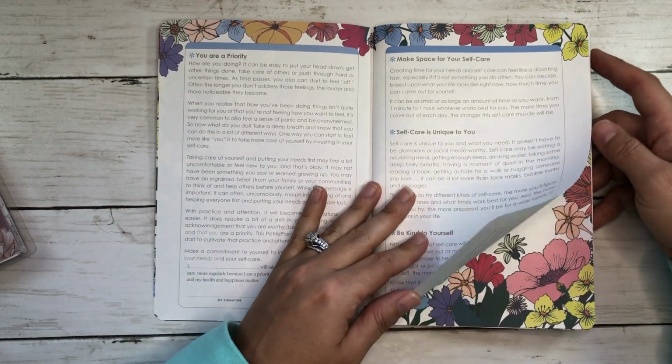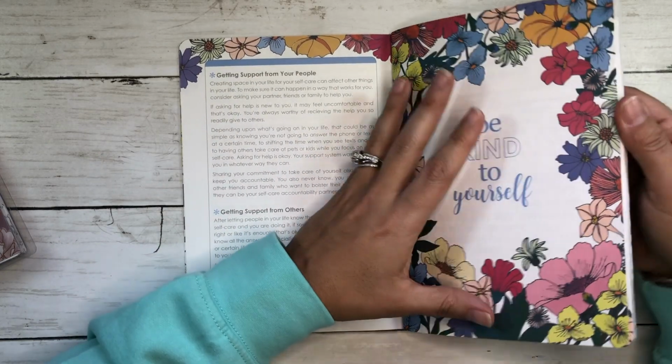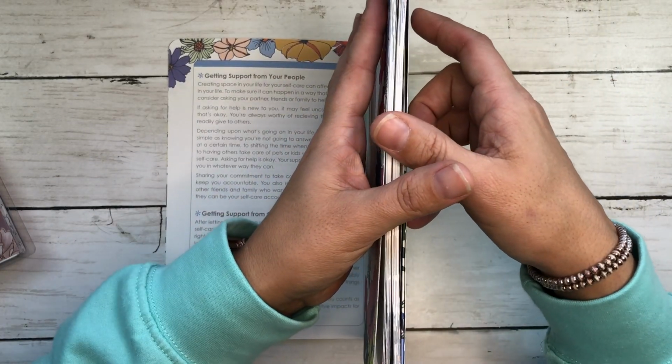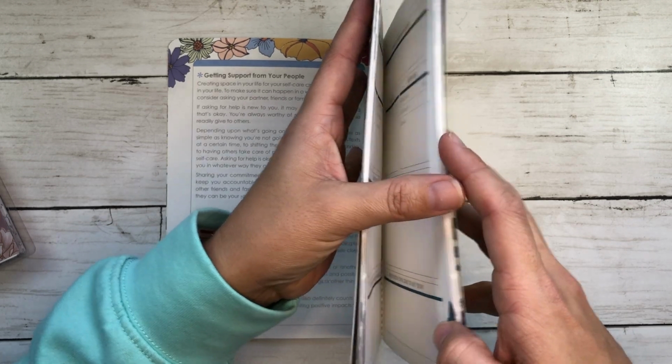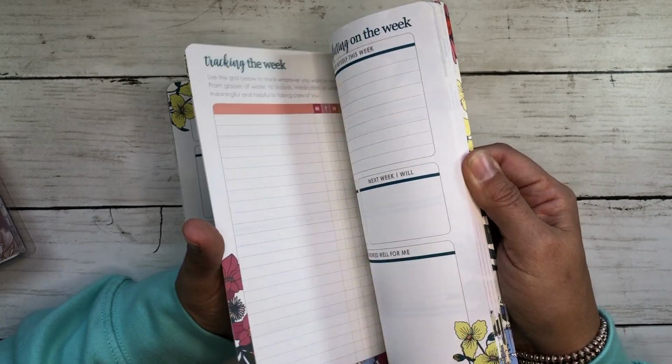And then getting support, it just defines a little bit of the sections that they have in here. Now I'm just going to open it to the middle because I know I haven't gotten there in this one yet. And I'm not sure.